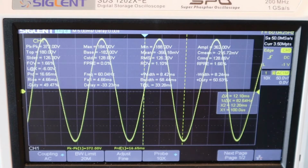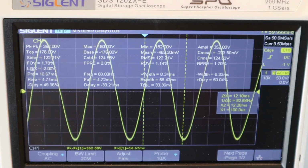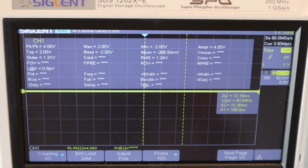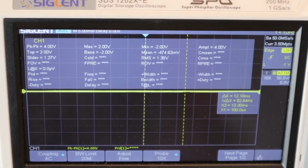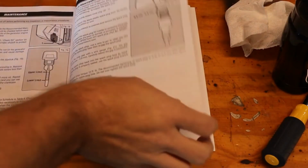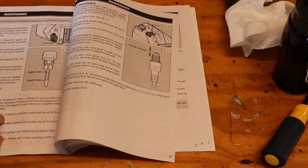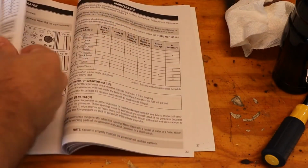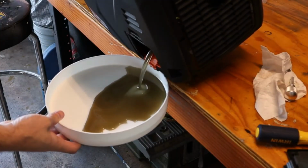Warranties and maintenance. WEN generators are low-maintenance devices that ensure you're getting the best bang for your buck. A 2-year home warranty is provided by the company to both the customers and the generator. What's more, this long-lasting power unit has received high appreciation from many consumers. To top it off, the WEN 56203i boasts a slew of maintenance functions to help it last as long as possible.